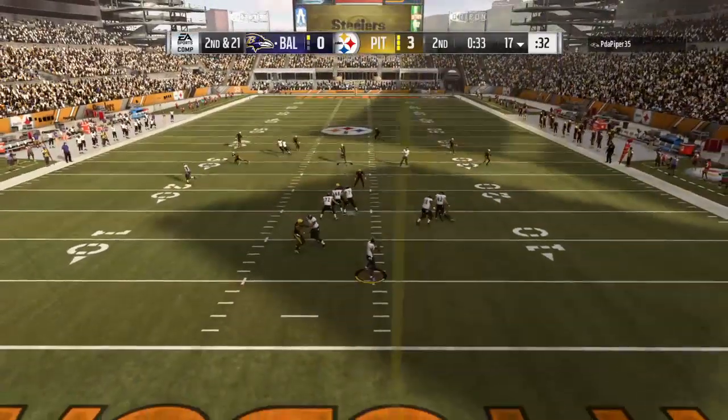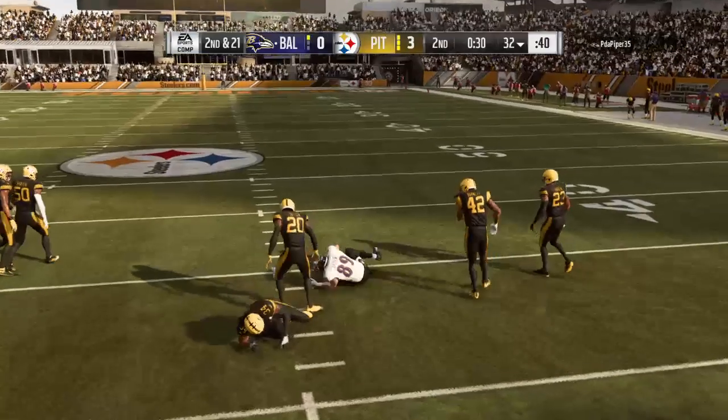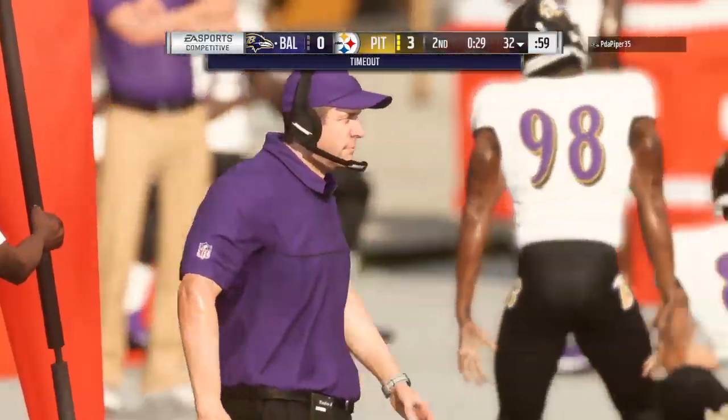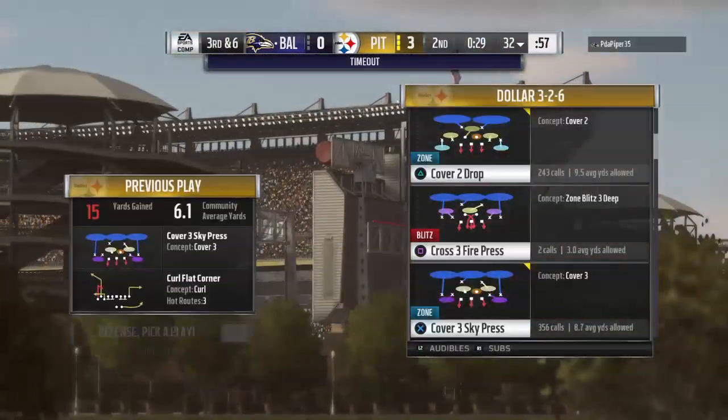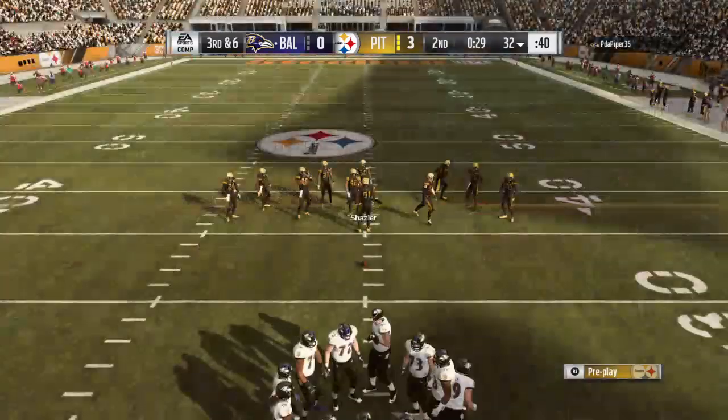From the gun, Jackson. That's caught by the former Sooner, Mark Andrews. Ravens going to use their 3rd and final timeout, as the clock will stop with just under 30 seconds to go in the first half.